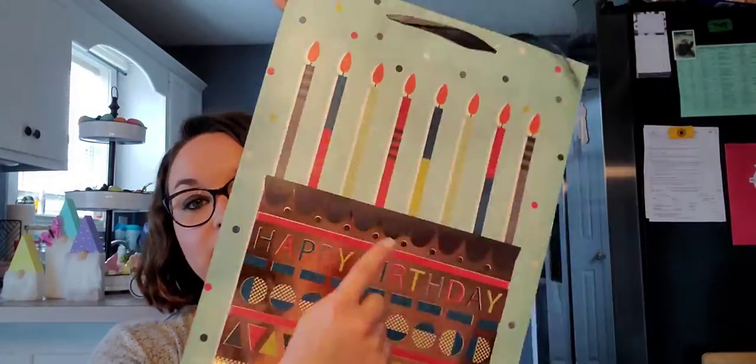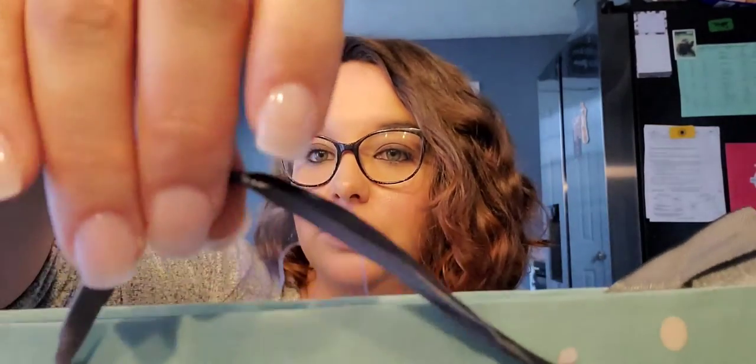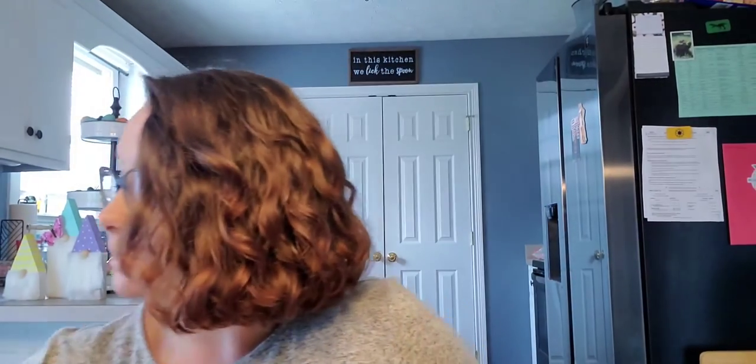But this really caught my eye. I love the colors they chose. So there's that. Oh, and the ribbon on this is a really pretty blue shade. But can you see that? I love that color. I think that's a great choice for the color of ribbon. Okay, that is it for party.